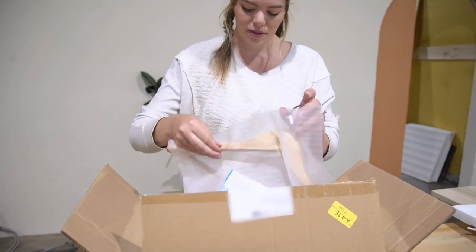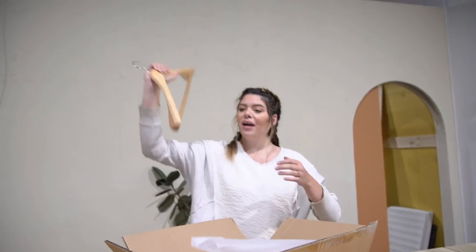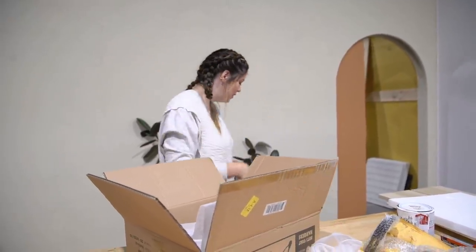Hangers. Sweet. More hangers. We better be having a party because we got so many hangers. But just kidding, you can't have parties. Parties are canceled.